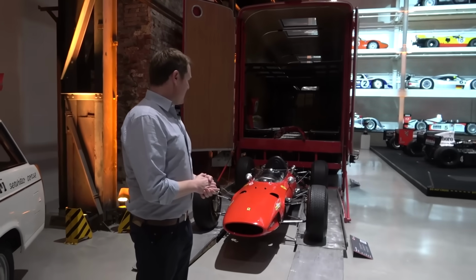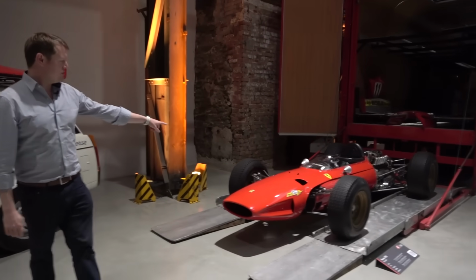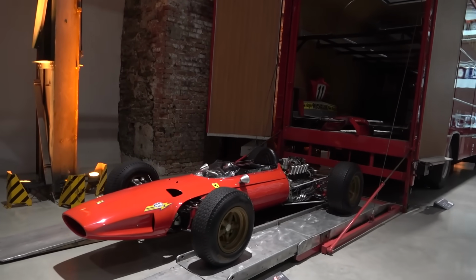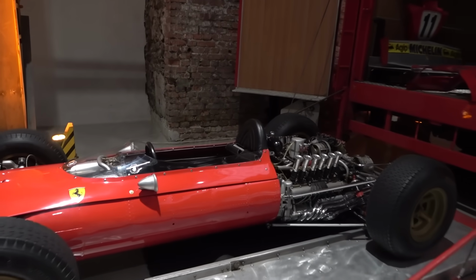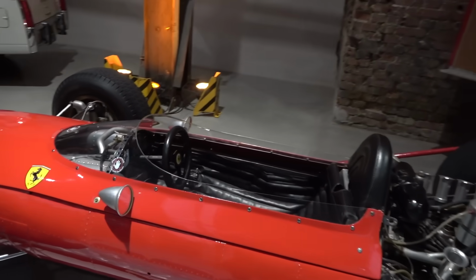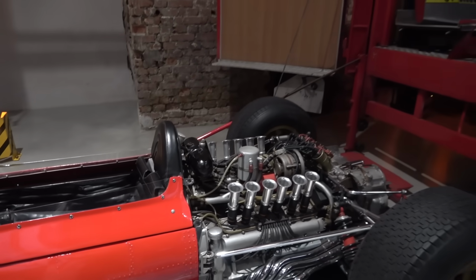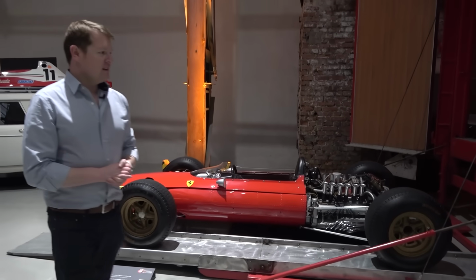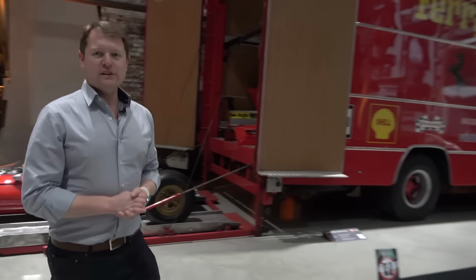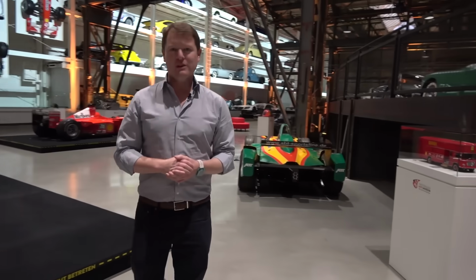It's all of this history all together. And even just standing next to cars, could you imagine driving in this? Could you imagine sitting in that little cabin, driving in that thing? Back in 1964, this car was raced by Lorenzo Bandini and John Surtees, original unrestored condition. Honestly, you just don't know where to look and what to say in here. It's totally, totally out of this world.